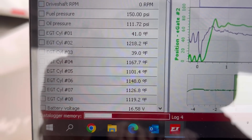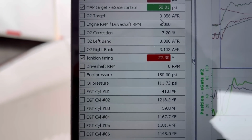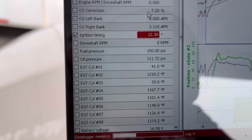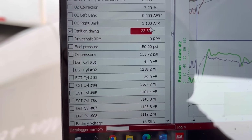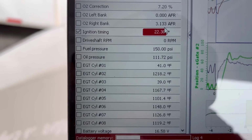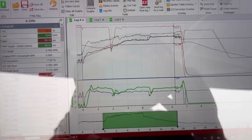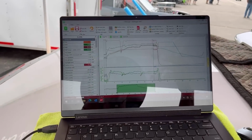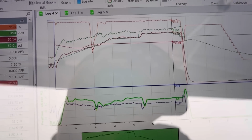We're at, let's see, our target is 3.358. It's actually still pretty rich. And our actual is 3.1. Boy, we are really rich. So it's super safe out there. I need to take a bunch of fuel out of it, actually. And it's super safe on timing. So the plugs look really good. Everything's cool. I got out there, hit the old scramble button after I lifted a little bit.